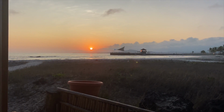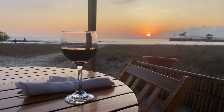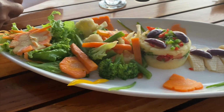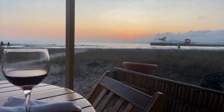And we caught one last sunset happy hour at La Casa de Marita. For today's happy hour, we're having wine and tapas. And this is our vegetarian tapas platter. Not a bad way to spend another beautiful sunset in Isabela at all.